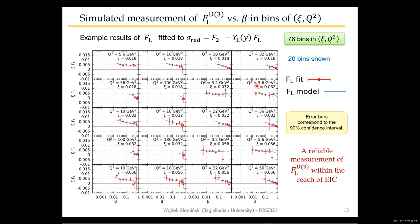I have a short answer only. You know, this plot is not to be compared with any prediction. It is just to show what is the technical, I would say, possibility to measure FL at EIC. The model is just taken from the parametrization. I do not compare here to predictions. I just... Okay, Wojtek, I understand the point. Thank you. The point was just to look if it is possible, within the accuracy of FL at EIC, to measure FL. I think it's clear, and we thank you very much for this discussion and for your talk.